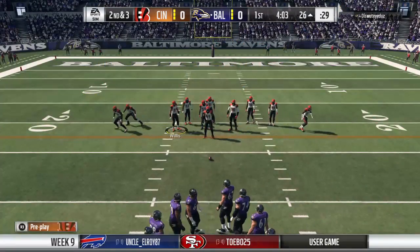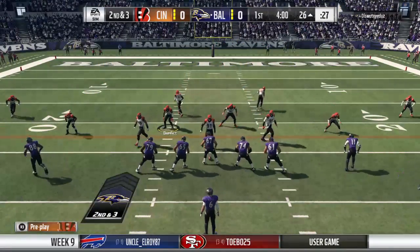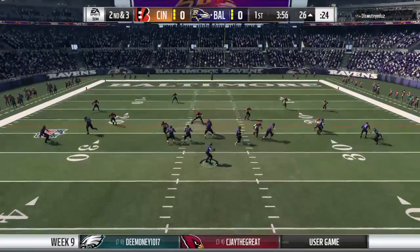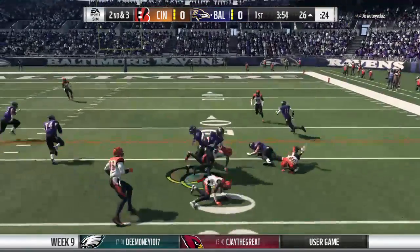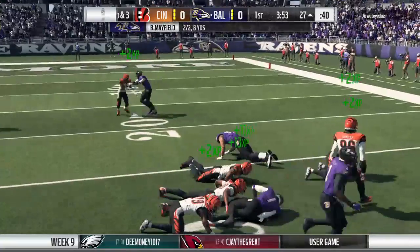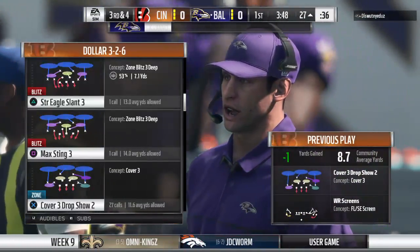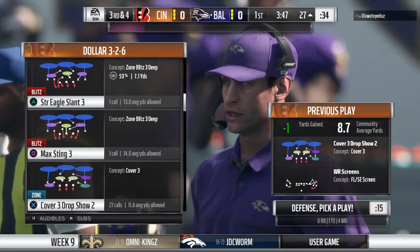And the offense still has a couple plays to go to pick up the first on 2nd down and 3. They'll look to throw. Quick hitch, complete. It's Cannon. And they take him down, losing yardage back at the 27. They'll lose a yard, and it brings up 3rd.